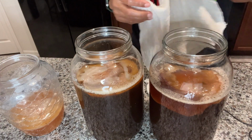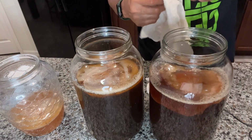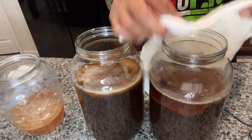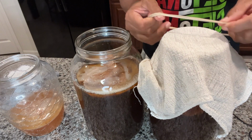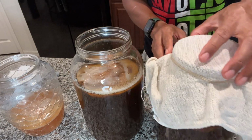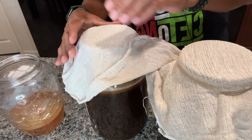So then the next thing we're going to do is cover these up. We're not going to use the plastic top. The SCOBY and the whole culture in this bottle need air. They need that air to breathe. So we're just going to add this cloth on top and take an elastic band. You could use an old t-shirt or anything. These actually came with these bottles, which was kind of cool. And the next one, we have one more right here.